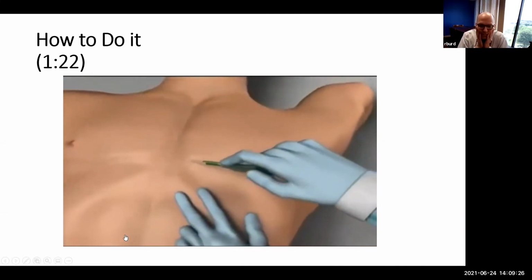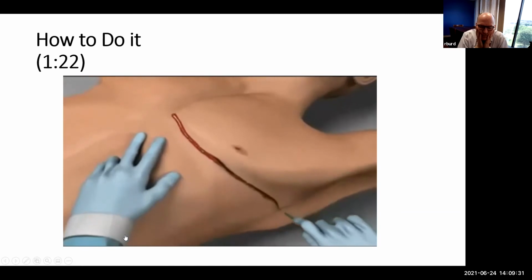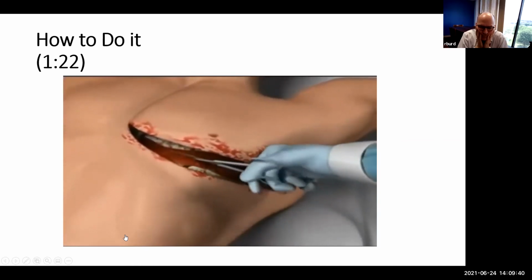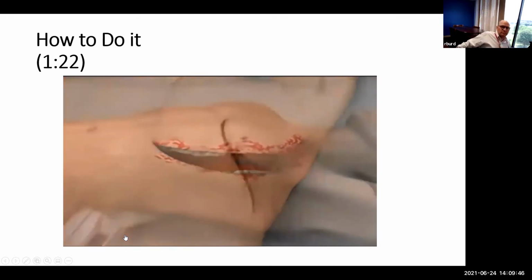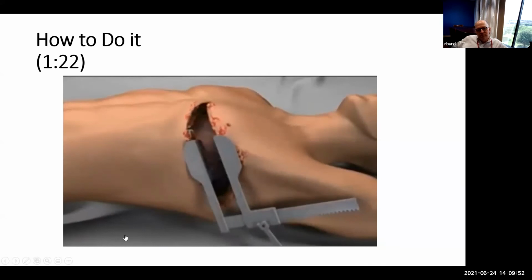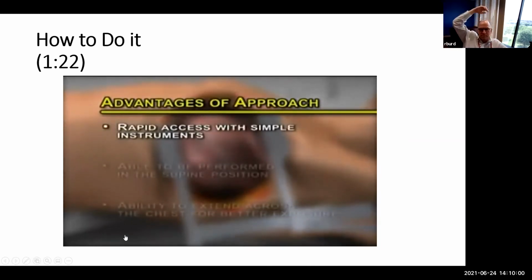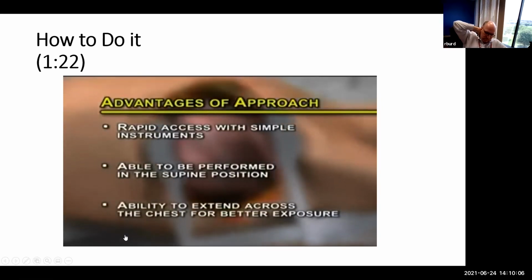The skin, subcutaneous fat, and chest wall musculature are incised with a knife to expose the ribs and intercostal space. The intercostal muscles and the parietal pleura are often opened with a curved nail scissors or as sharply with a knife. As always, the incision should be just above the rib to avoid the intercostal neurovascular bundle. The incision is opened with the assistance of a Finicchietto retractor, always placed with the hand facing towards the bed to allow extension of the incision across the sternum if necessary. Advantages of this approach include rapid access with civil instruments, able to be performed in the supine position, the ability to extend across the chest for better exposure.